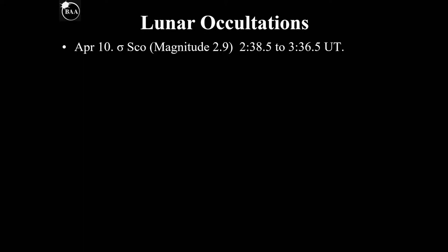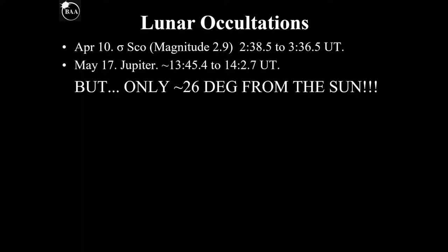There's another interesting lunar occultation on May the 17th. And this is where the moon passes in front of Jupiter. John's been talking about Jupiter earlier on. However, this is going to be a very difficult one to see. The moon is a very narrow waning crescent, and the occultation takes place in daylight, and it's only 26 degrees away from the sun, which raises all sorts of implications.